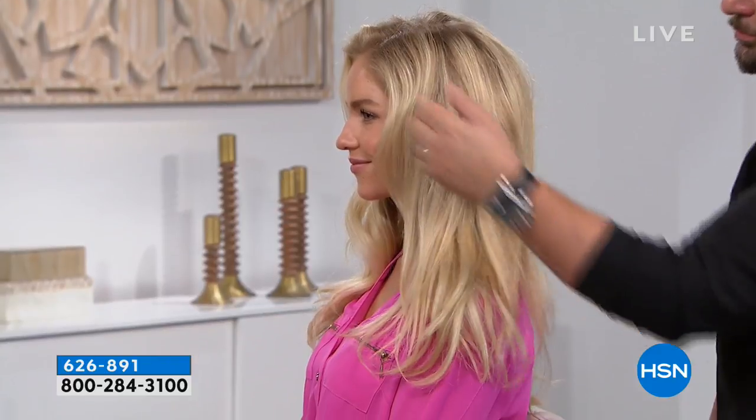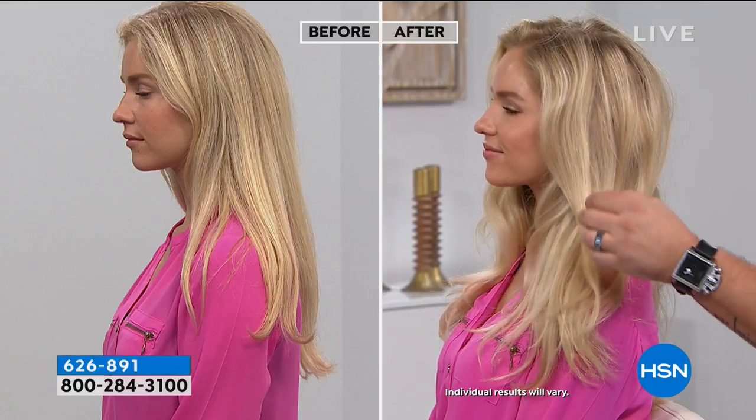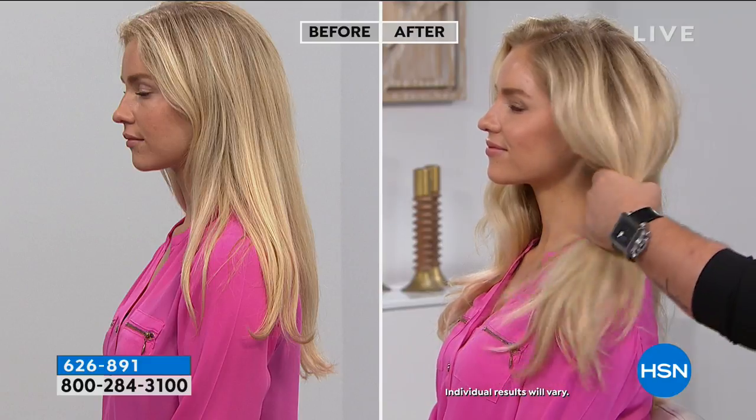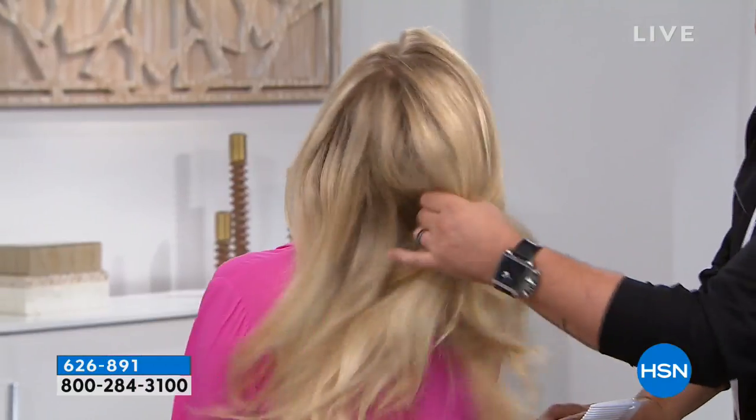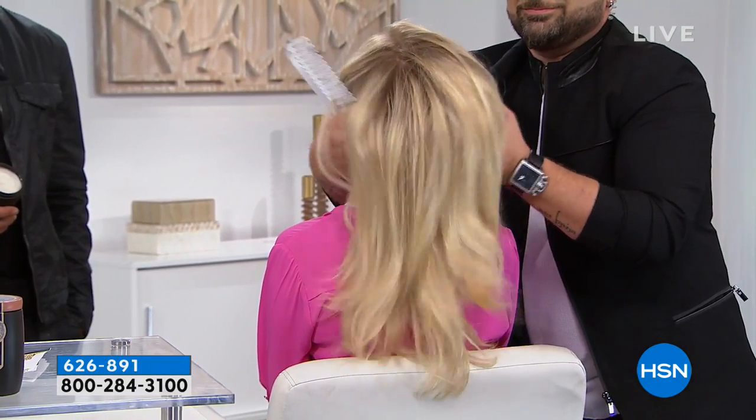Right, and as you're looking at that, we're showing you different lengths, different cuts, different types of hair. Everybody, this is for every hair type, every style, every issue, because it is a five-in-one, from a treatment to cleansing to conditioning. I mean, you're getting it all.